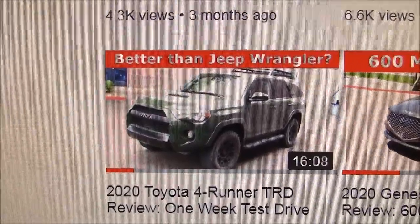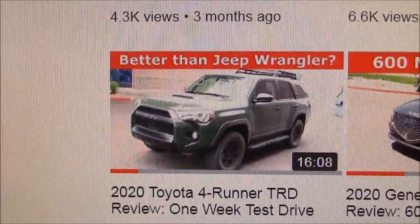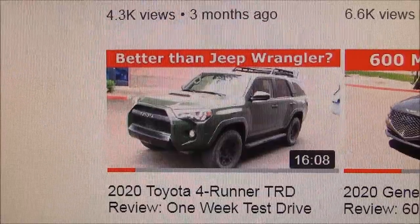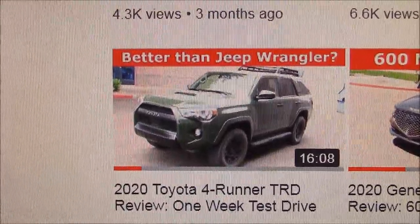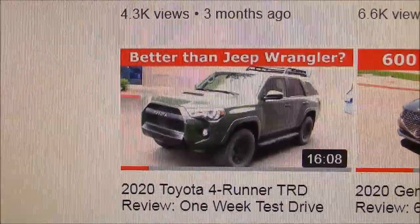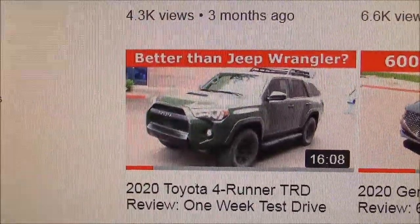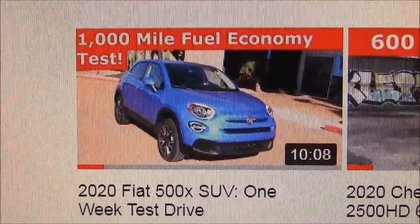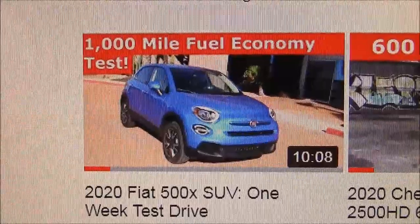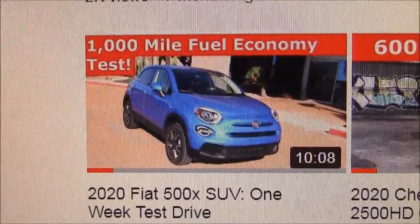By the way, if you're interested in a real Toyota SUV that can really be taken off-road, we drove the Toyota 4Runner TRD for a bit more money, of course. We have a link for that video at the end of this video. If you want something more tame, we tested the Fiat 500X SUV. We have a link for that video as well.